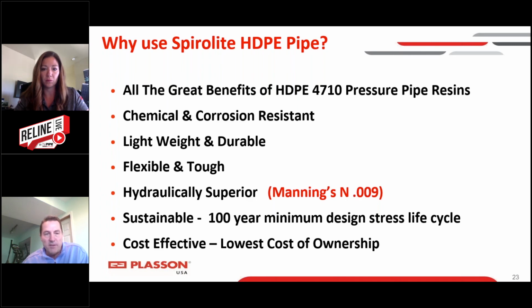Some of the benefits of Spirolite: chemical and corrosion resistance. This pipe is lightweight, it's durable, it's very tough. It's flexible, it's hydraulically superior to most pipes that you'll see out there in the marketplace, such as an N12 corrugated product. And we have a sustainable 100-year life cycle on this product. Also, very cost effective. And one thing with polyethylene piping systems in general, they are the lowest cost of ownership of any pipe that you'll put in the ground. It's typically the least amount of maintenance, along with it's going to last a very, very long time.